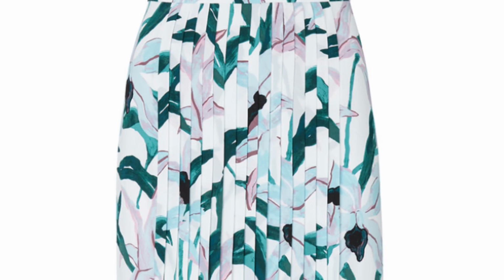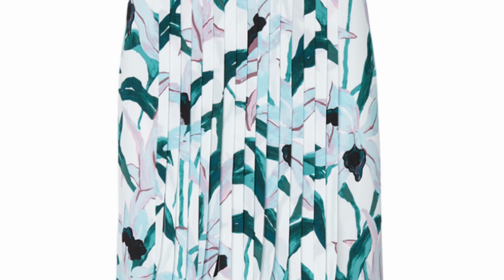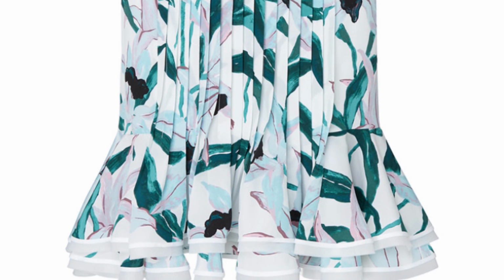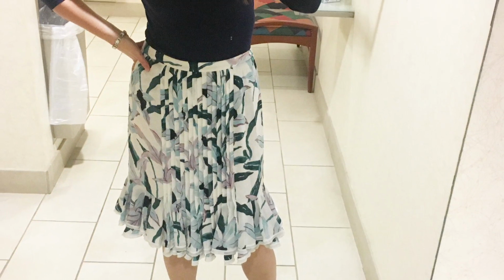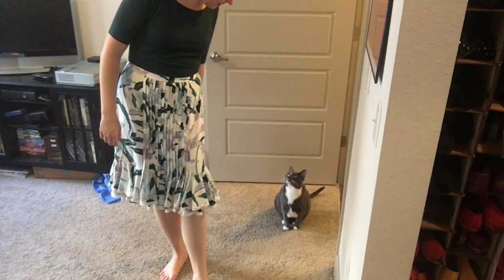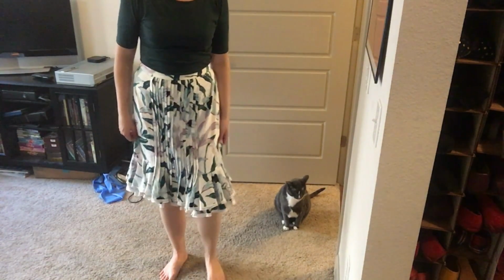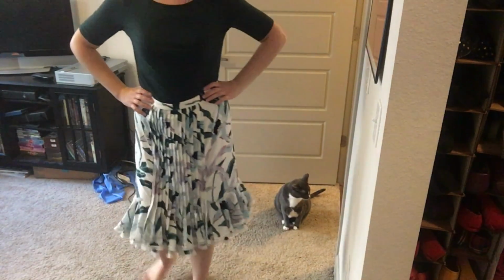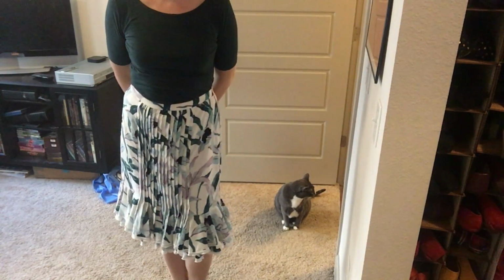Then next up, I tried this skirt from Tory Burch. I often think that Tory Burch prints can look a little bit matronly, but the cut of the skirt was really flattering and really youthful, so that took care of that in my opinion and made it look classic and pretty wealthy looking, really. And it was extremely comfortable.